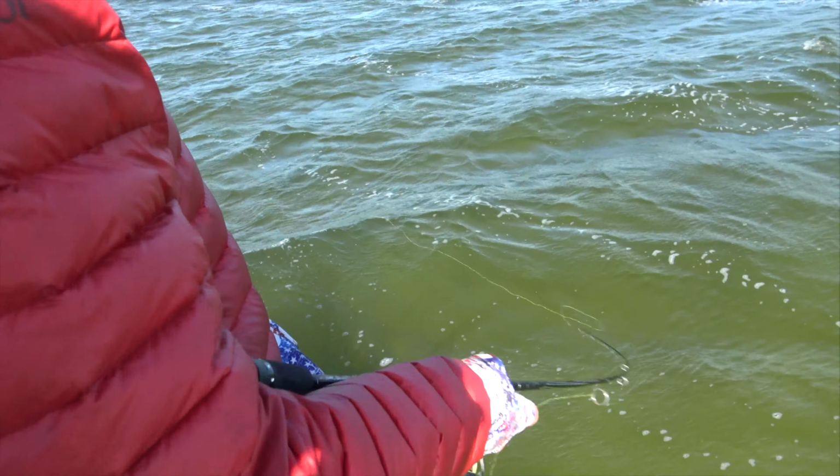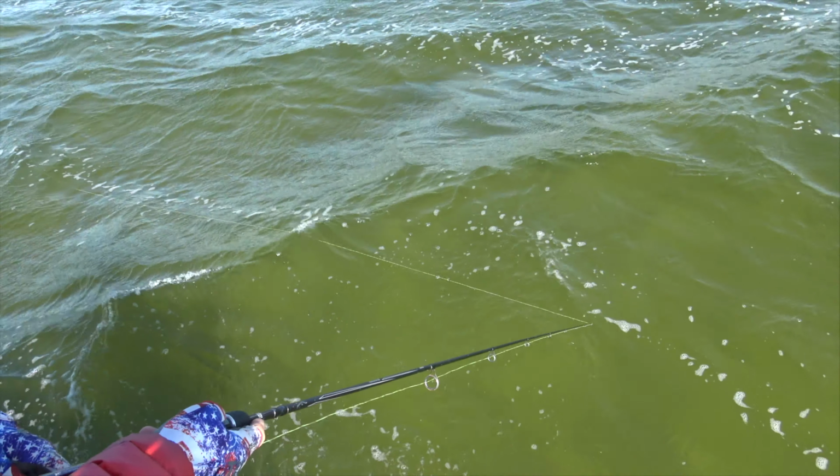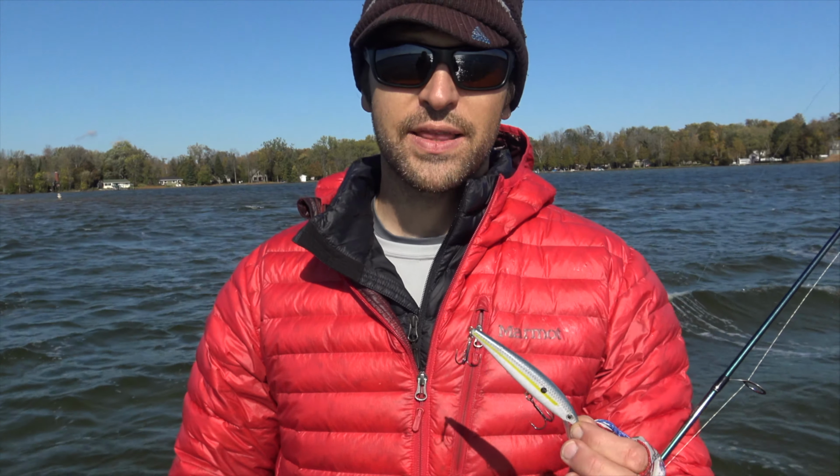Is there any certain brand that you like better than another when it comes to jerkbaits? Well, I'm partial to Strike King. I've got a ton of Strike Kings. I absolutely love them. A lot of people like the Rapalas. They love the Shadow Raps.